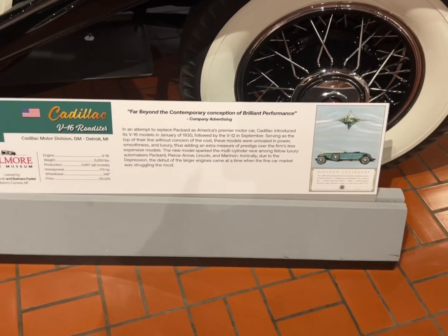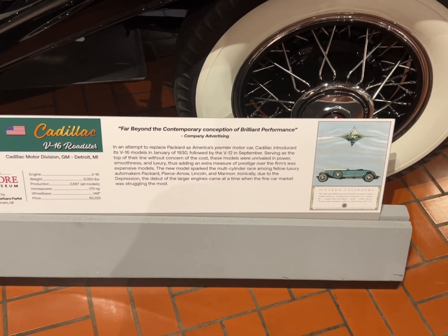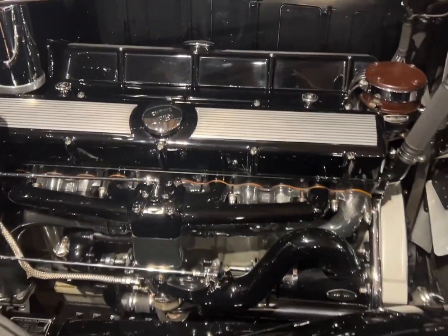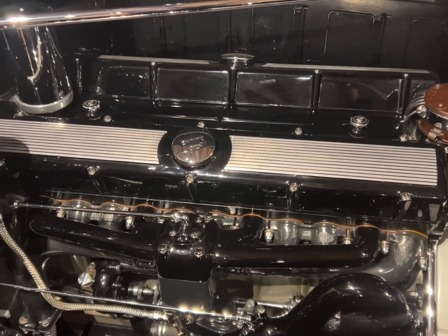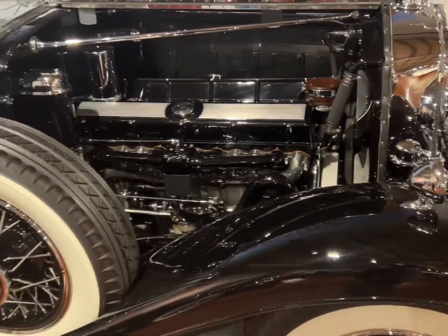This is a D16 Cadillac, 1930. $5,325 out of the factory. They sure got a lot of chrome on it too, don't they?